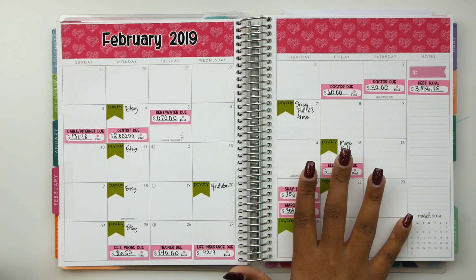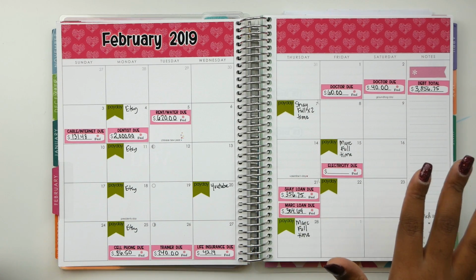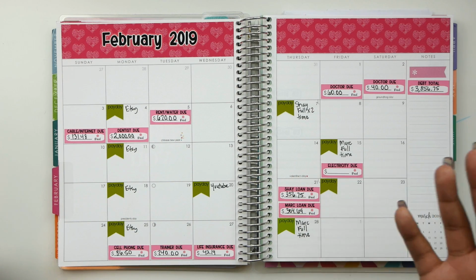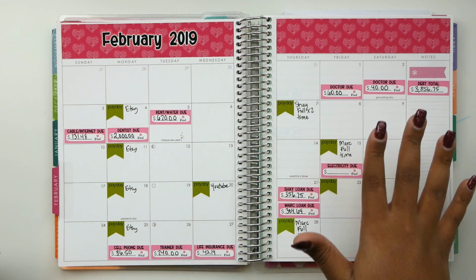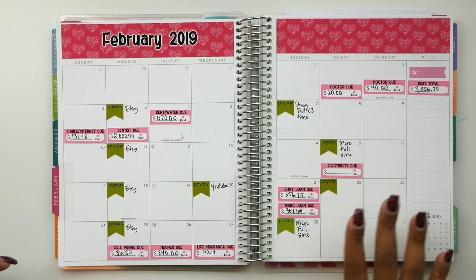Honestly, the best part about this is, well, first of all, I don't really like electronics, even though I'm a millennial. So I don't really like calendar apps and budget apps, and all of that don't really appeal to me. It's just not what I want to do, so I don't do it. But I enjoy having this budget planner, or having just somewhere where I can write down all of the monthly to-dos and bills and paydays and such, so I can reference it at a later date. So that's my favorite part about having this budget planner.